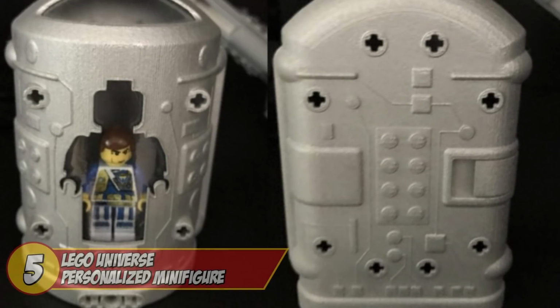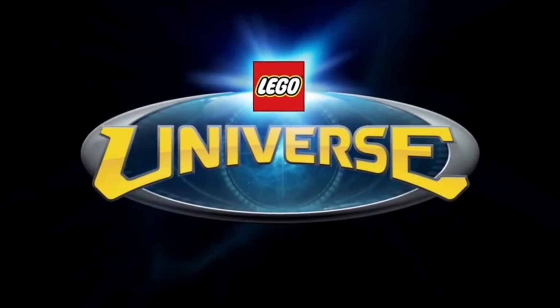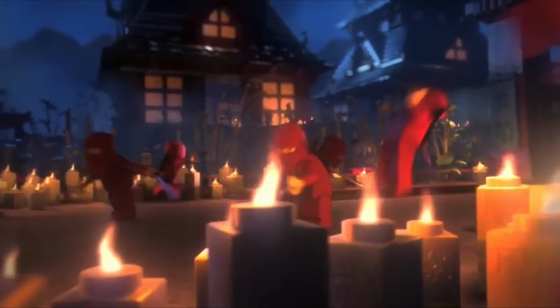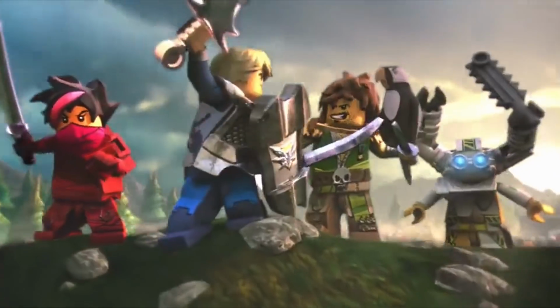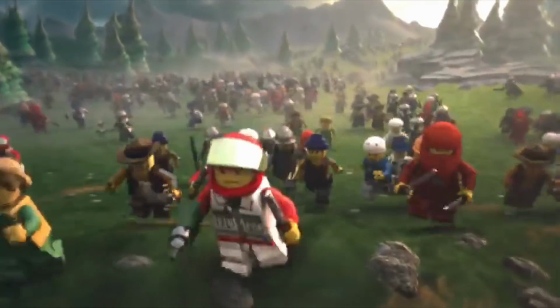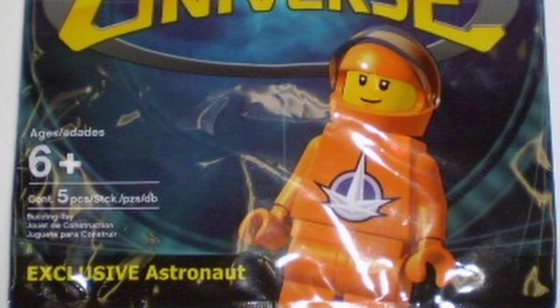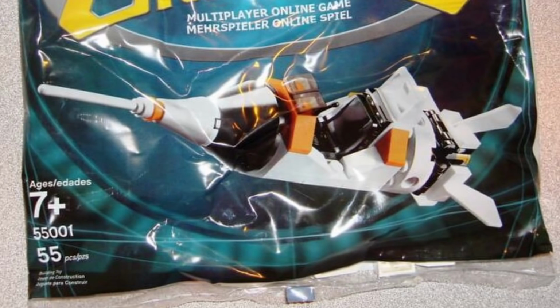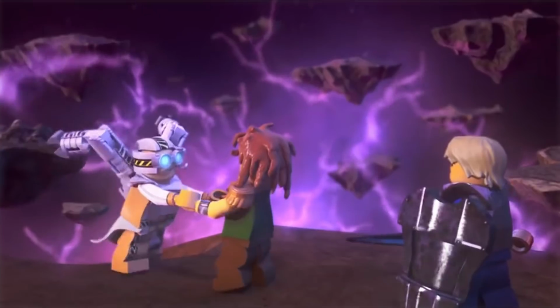Coming in at number 5 is this personalized LEGO Universe minifigure. Back in 2010, LEGO released a game by the name of LEGO Universe, which allowed LEGO fans from all over the world to use their creativity while working together to restore imagination. It was pretty popular, but unfortunately it all came to an end when the server was shut down in 2012. Despite being an online game, LEGO did release some tangible items for it, like this exclusive astronaut minifigure and rocket ship polybag. However, there was another item that fans of the game were never able to receive.